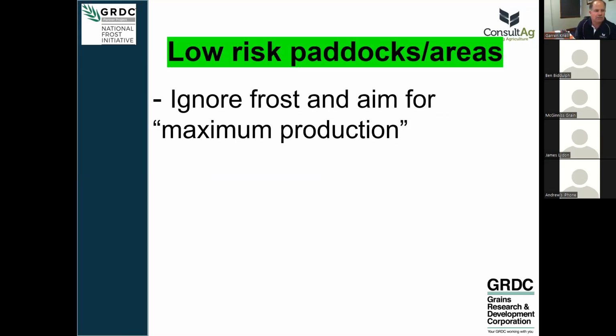So the first thing is identify your low risk parts of your farm. Your hilltops or parts of the farm that just almost never get frosted. Even in the frost belt, I've got clients that say, oh, that area never gets hit. So if you identify the areas that don't get frosted or have a very low risk, probably the best thing you can do is nothing different. Ignore frost, aim for maximum production. If sowing Scepter wheat on the last day of April works for you on that part of the farm and the risk is low, go for it.